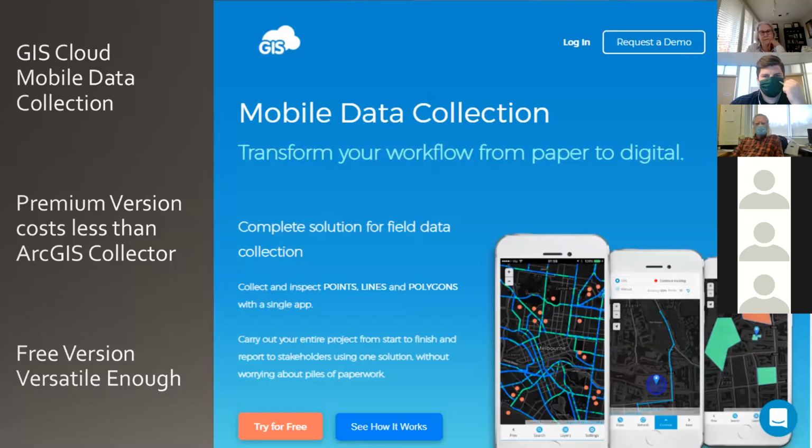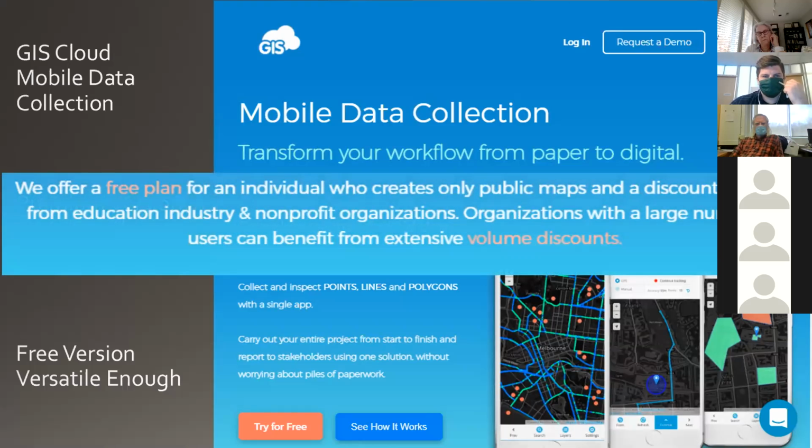But keeping in with my theme of being super cheap, who doesn't have time to be juggling all that, there are alternatives that do very similar things. In the past, I've used GIS Cloud's mobile data collection app and service. It too has a subscription plan, but you can use the app for free to collect data with some bare bones functionality, which may be more than adequate as is.